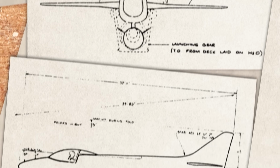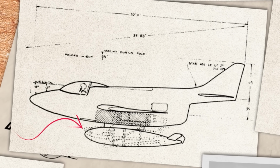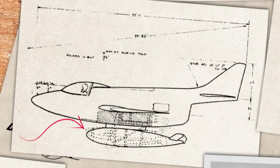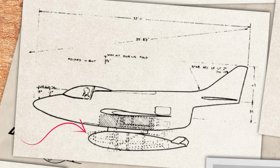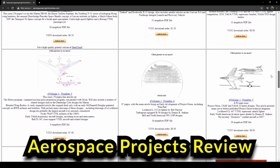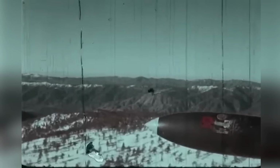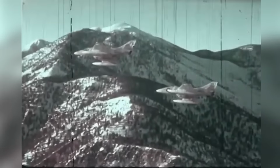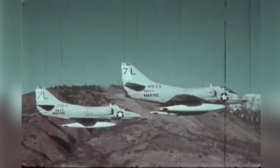For weapons, the plane carried a pretty large atomic payload, allowing it to drop atomic weapons on an enemy's coastal city. Although, as the bomb was fully exposed, the plane couldn't exactly land with the weapon undeployed. And as Scott Lowther from Aerospace Projects Review said, it would be suicidal. Douglas was unsuccessful with the concept, although it did take many design notes and then use them in the development of the A4 Skyhawk, so don't feel too bad for them.